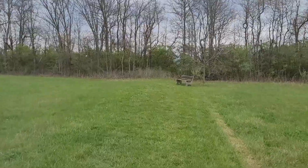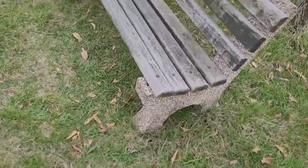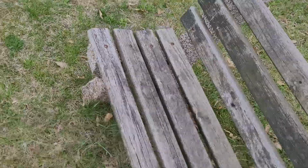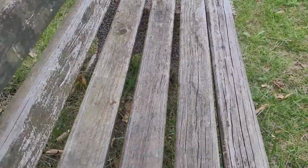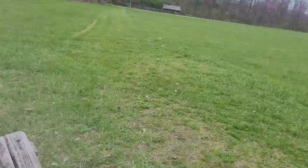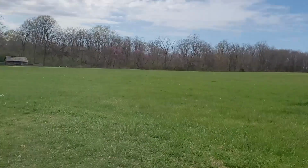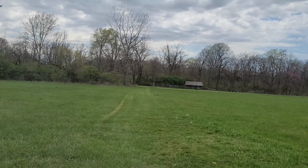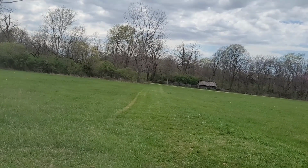Yeah, this bench looks pretty old. The wood looks really old. Maybe 20 years, 30 years. It's not breaking on me. It's bending. 30 years maybe. So I'm sure they worked on this field. I wonder about the location of everything. Is it still in its original location?